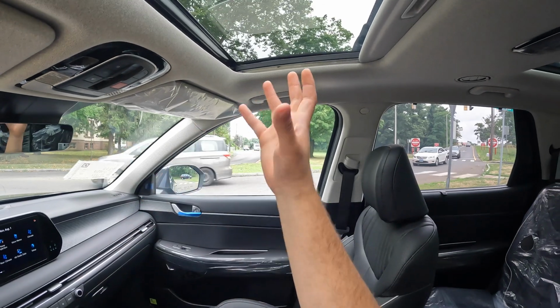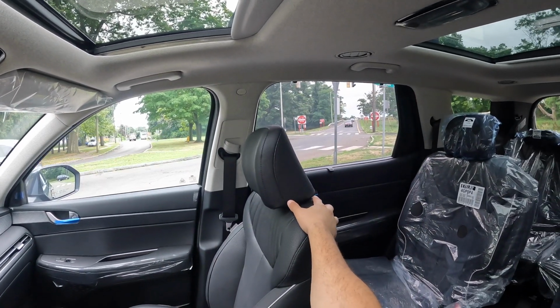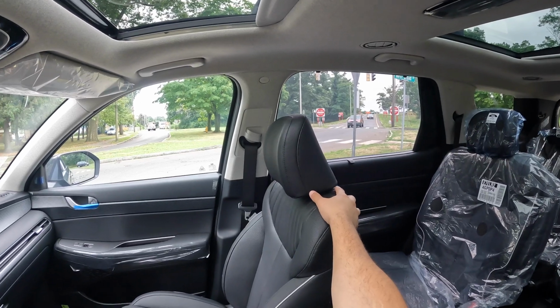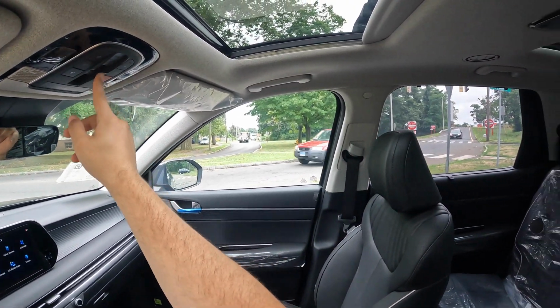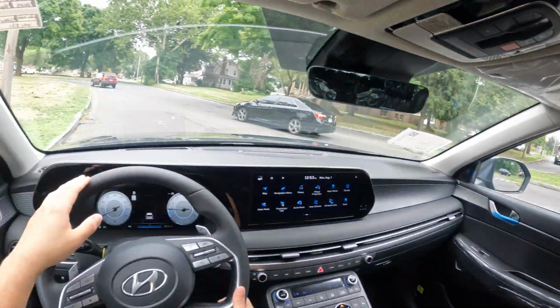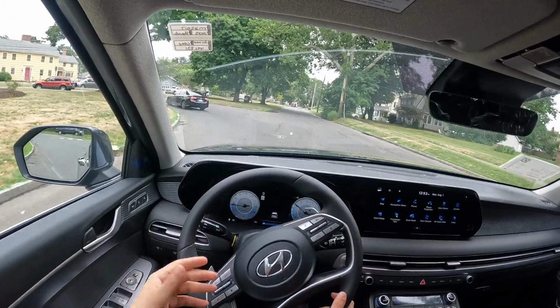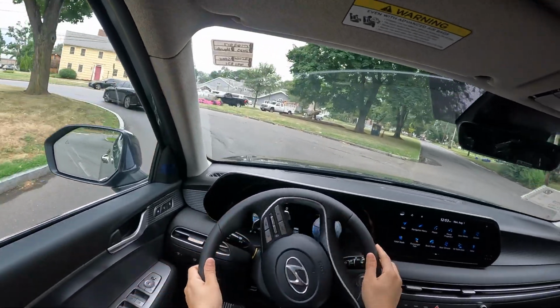There is a standard size sunroof, and then there is a fixed sunroof in the back, and you could close and open the shade from this spine right here, which is nice. So super nice. And I really wish it had like a long panoramic sunroof. I think it would have been nice.